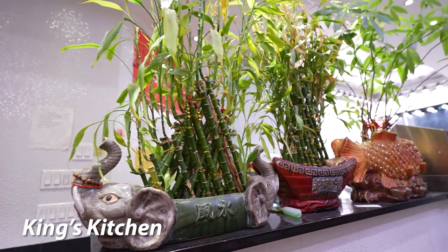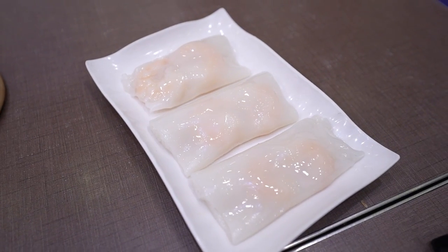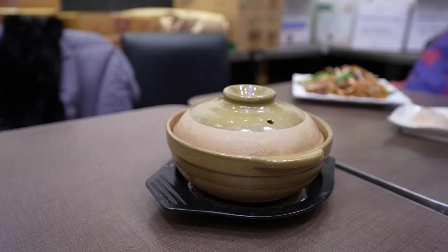So King's Kitchen opened in 2013. There's three locations in New York City. Chinatown has one location and Brooklyn has two. You can find great, authentic, and familiar Cantonese dishes.